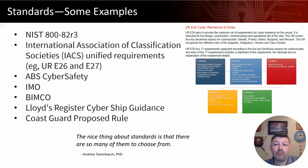A lot of these standards only address safety. They don't take data loss, PII, PHI, etc. into account, and they're only concerned about safety. So you have to blend sometimes your IT and OT standards in order to get a full cybersecurity scope.